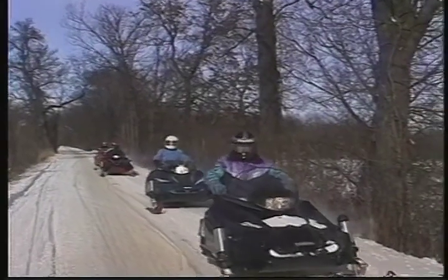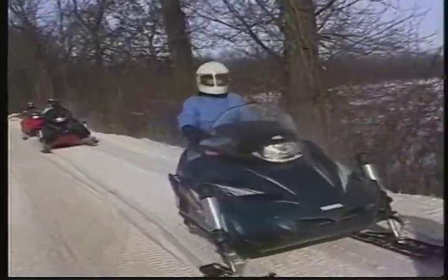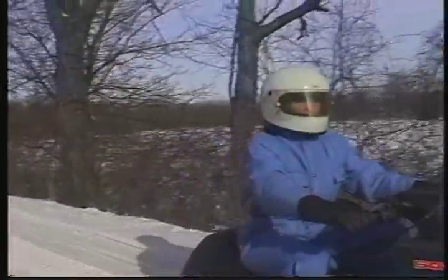The mule path was paved for the first mile or so, but now that we're on the real thing, I was definitely getting the hang of it. Now we're off again.